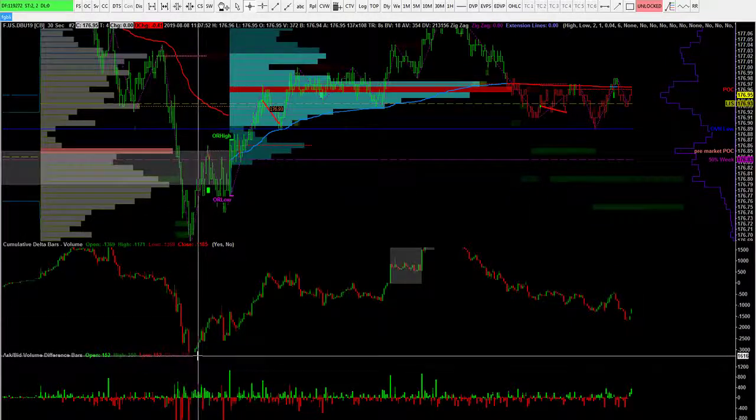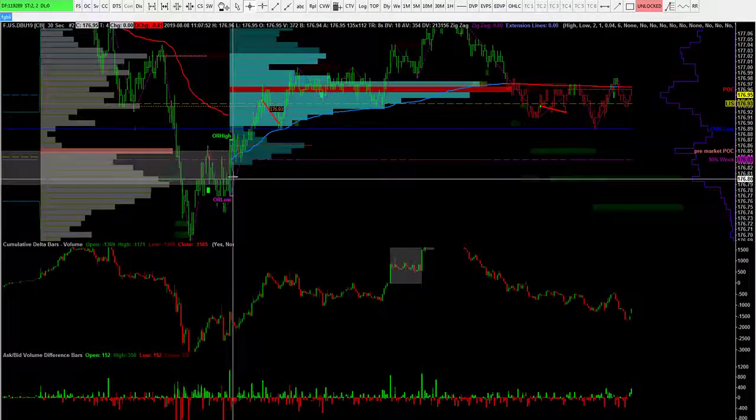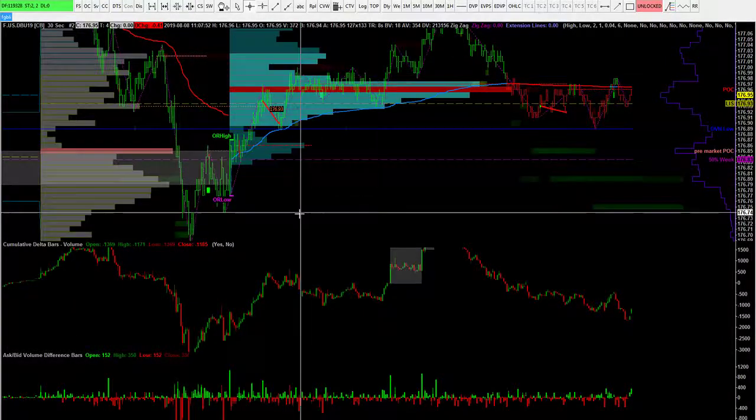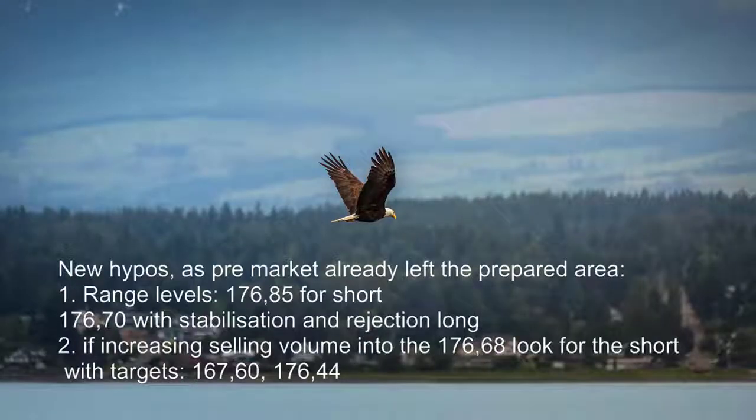And you see here double bottom delta divergence, and then the open range was interesting. At this moment we needed to make some changes because my hypos were irrelevant, as we're outside the area where we provided, since the pre-market made this unusual 50 tick initial balance range. So I updated 5 to 10 minutes before the market started and set new hypos, as pre-market already left the prepared area. Range levels: we have a range level, the 85 for short. If we see responsive selling as always, then number 2, if increasing selling volume into the 76.68, that means if increasing selling volume below this volume edge, we look for the target shorts 60.44.